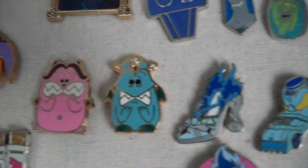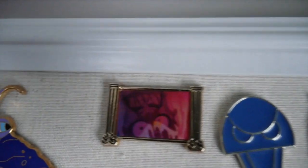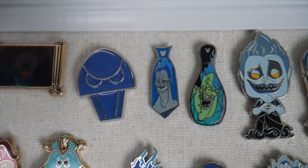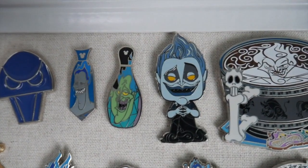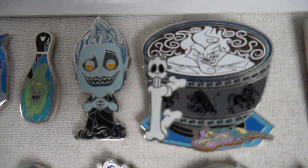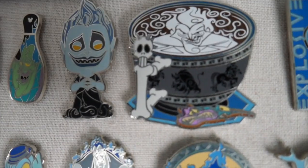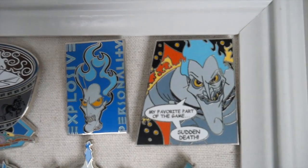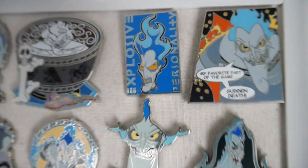His shoe. You have Pain and Panic. And then this one's another fun lenticular. So when it moves, you have his blue hair and then his red hair. And then a bunch of different Hades pins. There's the Funko one, and then the cappuccino one. I love that one too. And then you have his cookies, Pain and Panic. And then I have, of course, his comic pin.